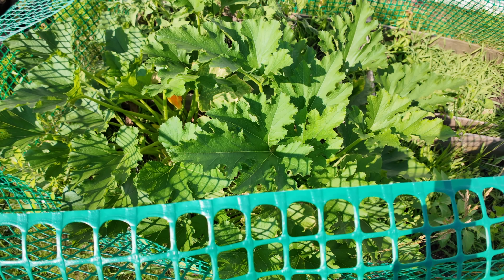And then over here, this is basically empty, even though you can see a lot of growth. But in the back right, that's where our carrots were. They were ready to harvest, so I'll put something on the screen so you can see what they ended up looking like.